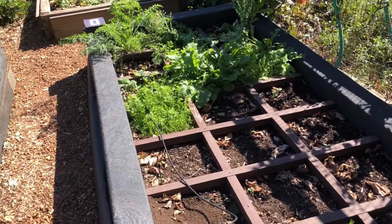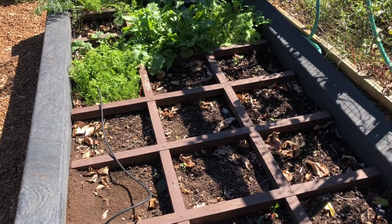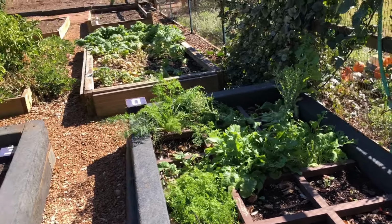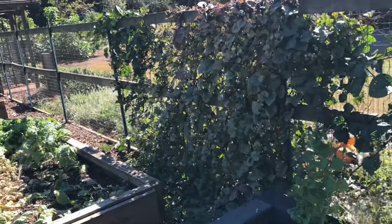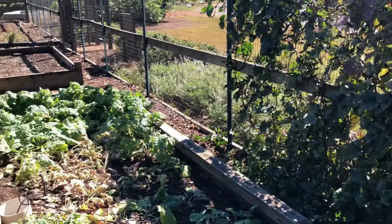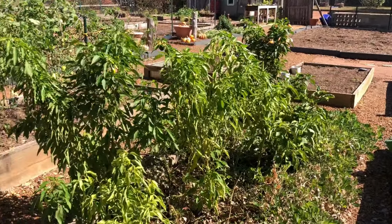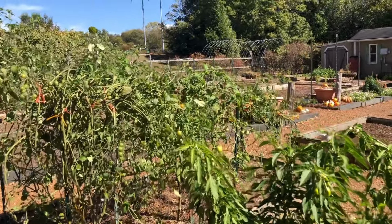Now here they have marked this one into a grid system, and you can see maybe it's a 12 by 12 and what all they can grow in there. It looks like mostly herbs. And then we're on the back side of this Malabar spinach. But look at that. And that's a perennial that will come back. Here's another raised bed. I think these are peppers here, more tomatoes on this.